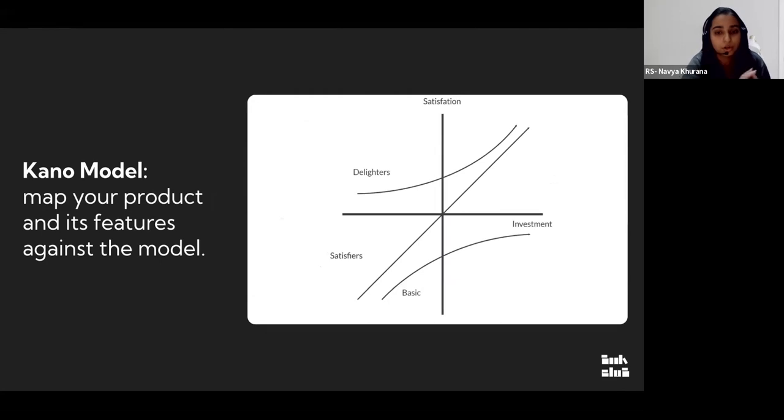Moving forward, you could also use a Kano model. The Kano model basically categorizes all your features into three different kinds of features. One of them being basic features. Basic features would be, say, if you're working for a company like Ola, a feature that your customers would definitely expect in your product. In this case, it would be that you should have cab drivers that you can book, right?